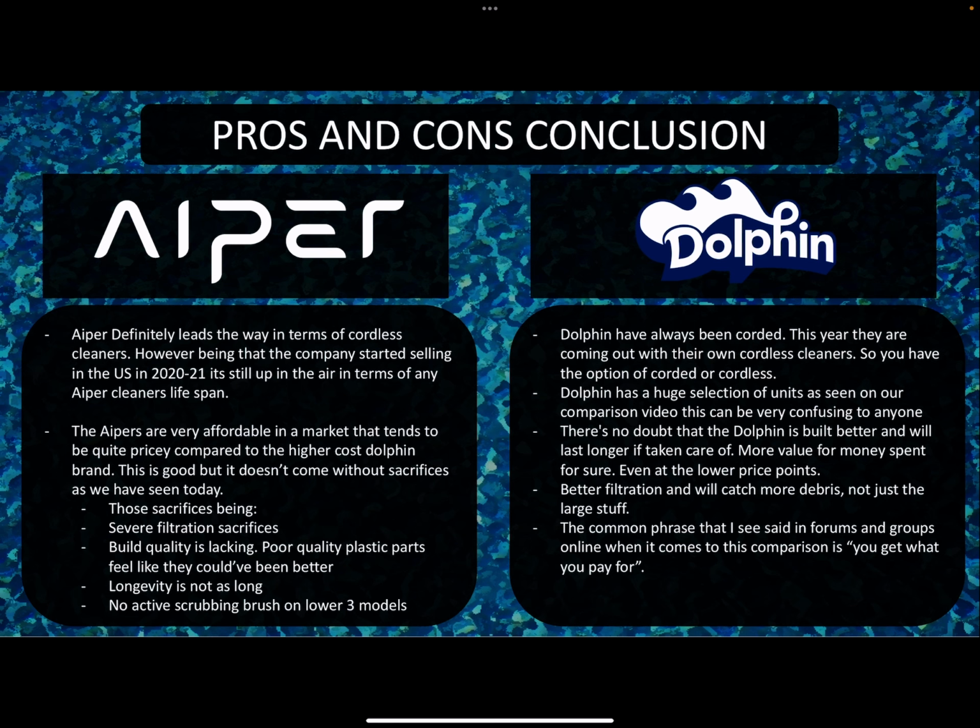The Aipers are very affordable in a market that tends to be quite pricey compared to the higher cost Dolphin brand. This is good, but it doesn't come without sacrifices. Those sacrifices being filtration sacrifices, build quality is lacking, poor quality plastic parts, they could have been better, longevity is not as long, no active scrubbing brush on the lower 3 models.